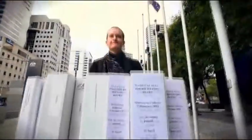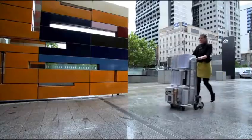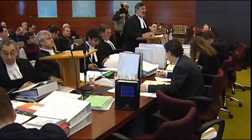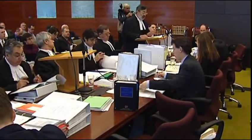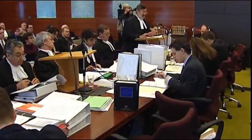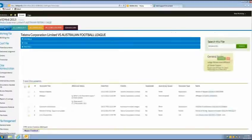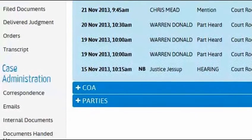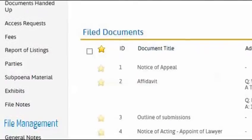In Australia, the Federal Court is again pushing a revolutionary change to how it operates. The court is transitioning from paper-based to digital court files. An electronic court file will ultimately reduce the requirement for paper while providing the information needed in an easily accessible and searchable format. This will mean savings in time while improving case management for litigants, practitioners and the court.